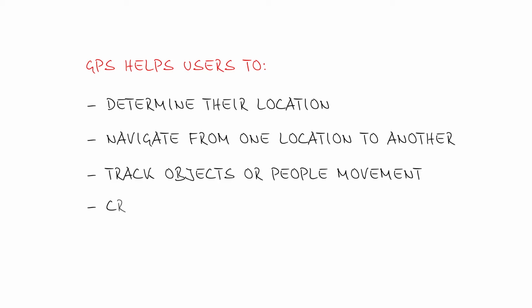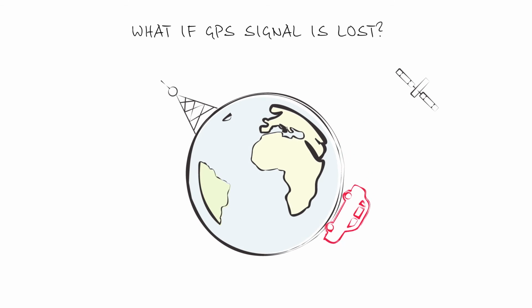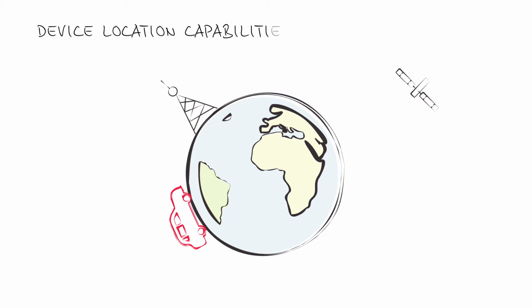We rely 100% on those devices. Nowadays, most standalone GPS receivers are used in vehicles. On the other hand, modern smartphones use assisted GPS or AGPS technology that utilizes base stations or cell towers to ensure location tracking capabilities when the satellite signal is lost.